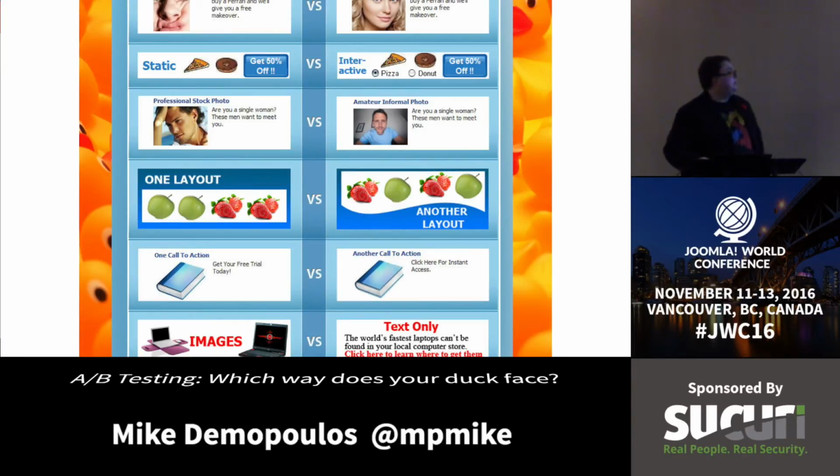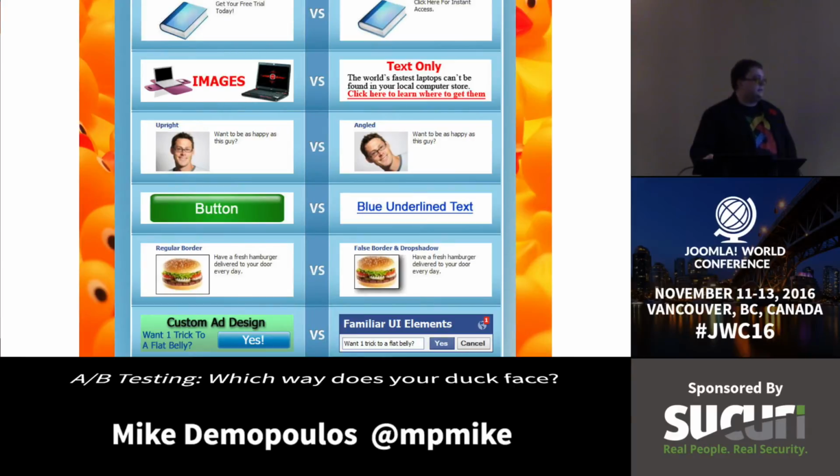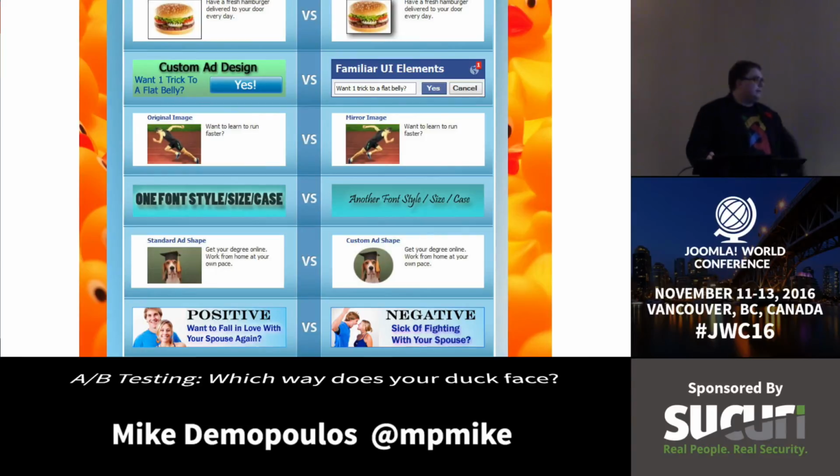Some other ideas. Professional stock photo versus amateur informal photo. One layout versus another layout. One call to action versus another call to action. Images versus text only. I've actually seen text only stuff work quite well for some of my clients. Upright versus angled, button versus underlined text. Regular border versus false border and drop shadow. Custom ad design versus familiar UI elements. You can do some of the Facebook examples or things like that.